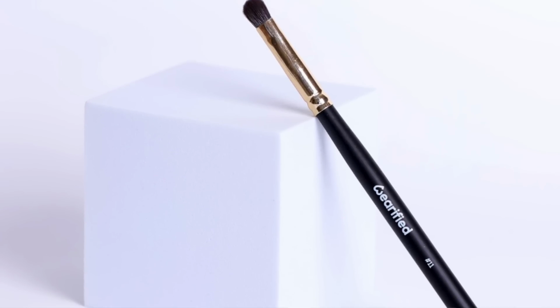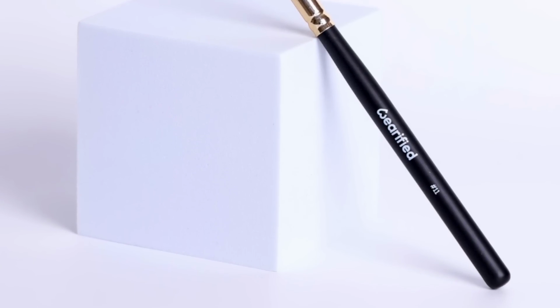Then we have brush number 11. Now it's funny because this brush gave me a lot of trouble. It gave me a lot of trouble because I went through so many variations of this and I wasn't able to get it. You know, it was irritating me that I wasn't able to get it.